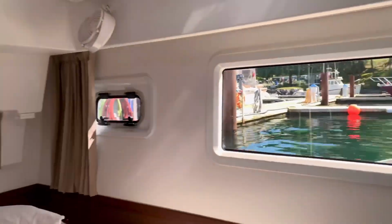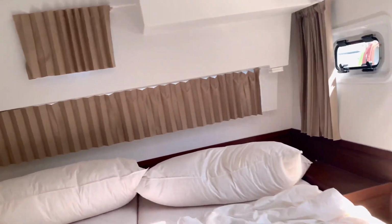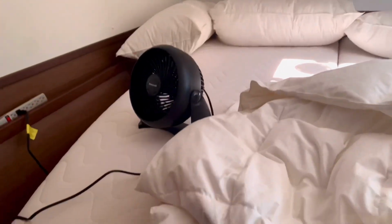So this is our bed. Yeah. It's a different shape than any bed you've probably seen. It's nice looking. It's soft. Mm-hmm. It's probably pretty cozy.